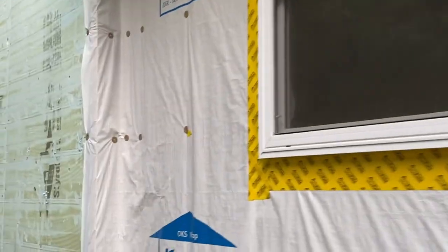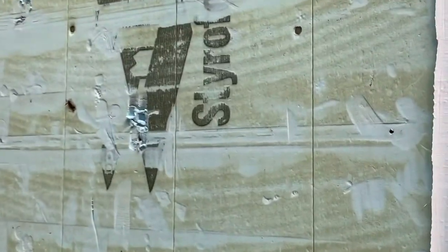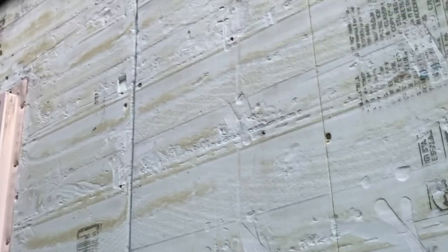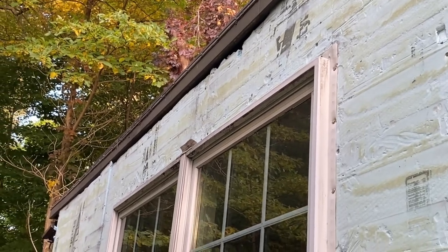This is the addition part. We're going to basically take off all this insulation here. I know it does good, but the problem is it's too thick and it's built out. There's not enough room on the upper edge to have an overhang on the roof with the J channel and stuff. So that's going to get house wrapped and taped as well.